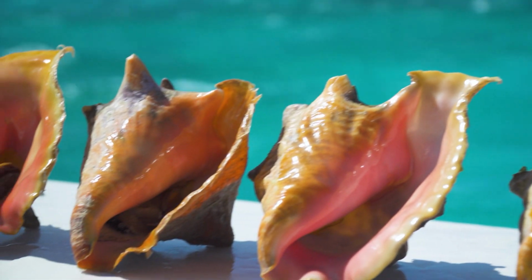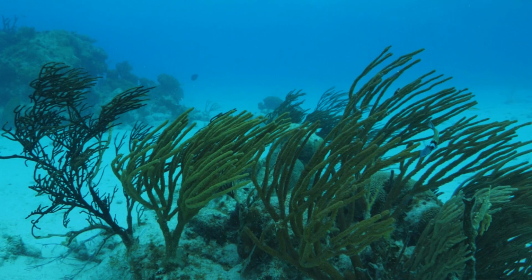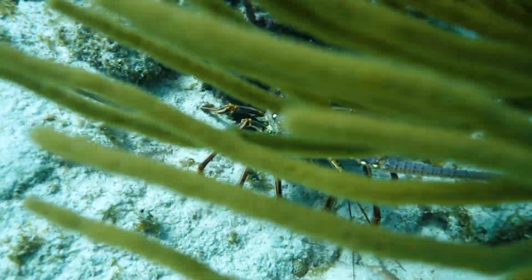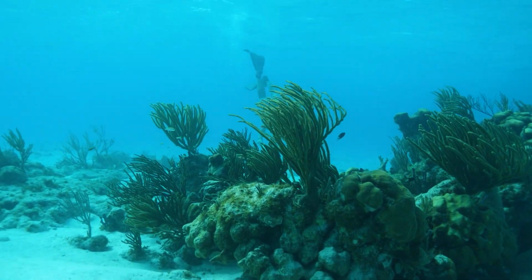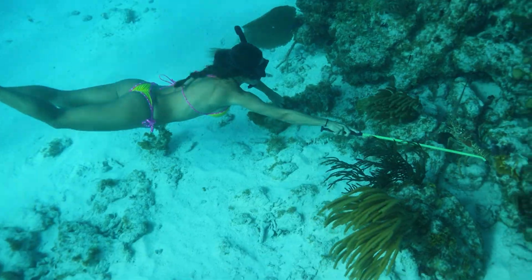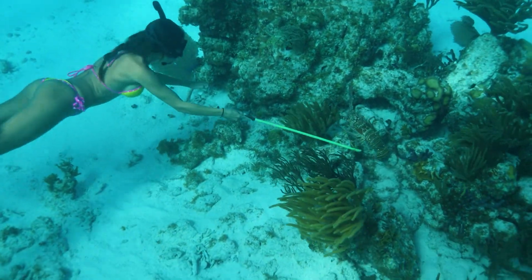And then we moved the boat a little bit more over another little patch reef. Right away, Luiza spotted a lobster that was kind of shoved up in there. And then Luiza took that snare and started kind of poking and prodding that lobster out into the open so that she could slip it over the back of its tail.